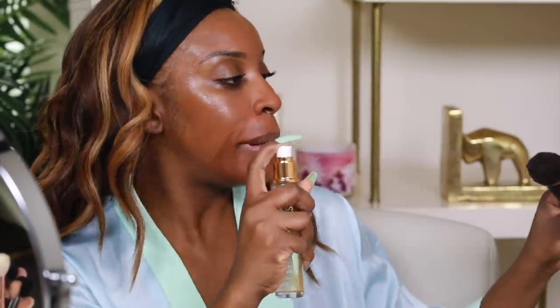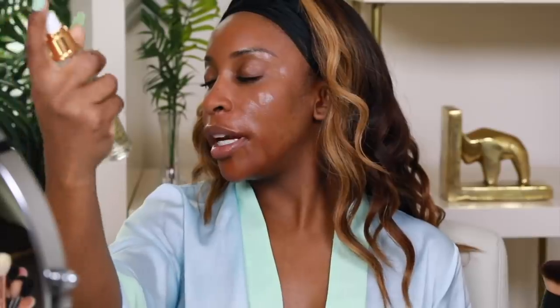But one little tip, if you have dry skin, you can always mist your brush first, give it a little pop, pop, pop, or you can just give it a quick shake and spray down your face first. Just a little bit though. Don't get too close. I can easily blend out the foundation a little bit better. It makes the stick a little bit more movable.